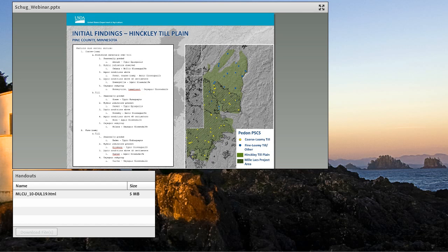On this slide, you can see where the original Hinckley Tillplain was drawn out, and the hatched area represents where we refined the Hinckley Tillplain to actually be. And it was at this point that we really expanded our view to include the mapping of the soils to the west.